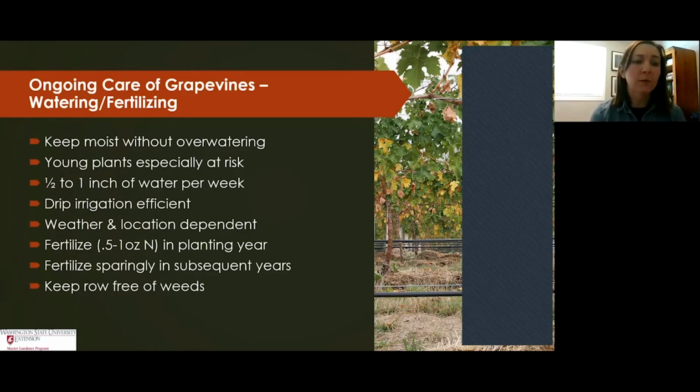When you're planting, you're going to want to fertilize with 1/2 ounce to 1 ounce of nitrogen that first planting year per plant. And then in following years, you would fertilize sparingly. At that point, you're going to pay attention to your plant and see what it needs. You're also going to want to keep that row free of weeds. Again, weeds compete with those young grapevines, and you really want your grapevines to be your primary grower, not your weeds.